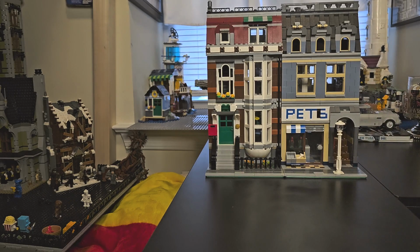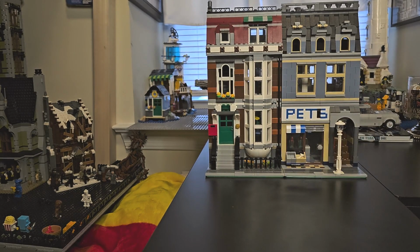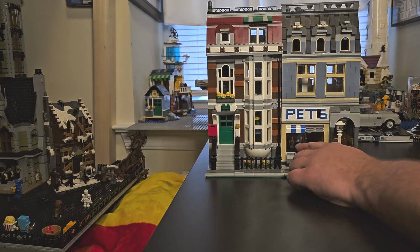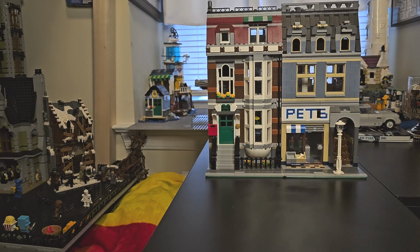But from the outside, overall, it is pretty cool. I really do like these window pieces. I think it looks incredibly nice. Once this is done, the Pets logo is a pain to build, but it looks very, very well done. Of course, you can see through. You see a couple of the parrots, the cashier's register in there.